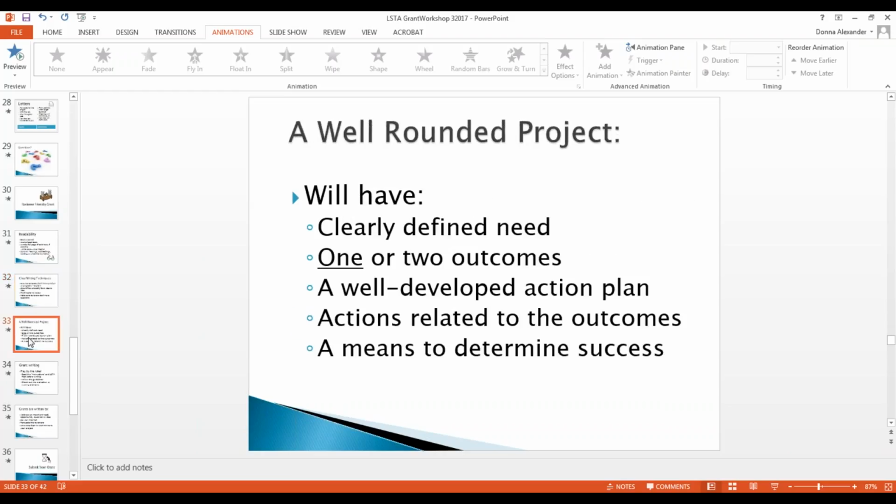A well-rounded project will have a clearly defined need, preferably one manageable outcome, but 1 or 2 outcomes is fine. A well-developed action plan, actions related to the outcomes, and a means to determine success. So there's your checklist, again, that we spoke about in webinar 2, how to keep on track, how to be sure that you are moving in a linear timeline and that you're going to meet the deadlines. Because remember, you have 1 year to do this. So don't wait till week 51 to start writing the evaluation.